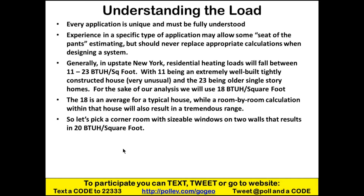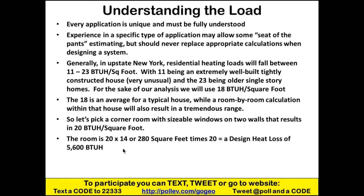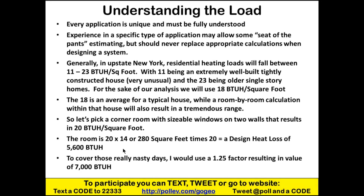So let's pick a corner room. It's got a few windows in it on 2 different walls. 20 BTUs a square foot we need in that room. The room is 20 by 14 or 280 square feet. Our design heat loss turns out to be 5,600 BTUs an hour. However, we've all experienced the polar vortex this year, and we've experienced days that are much worse than design days. So we have to have a distribution system capable of delivering those extra BTUs required. Now, I happen to use 25% more. I'd like to have the capacity in that room of 25% more than my heating design load.